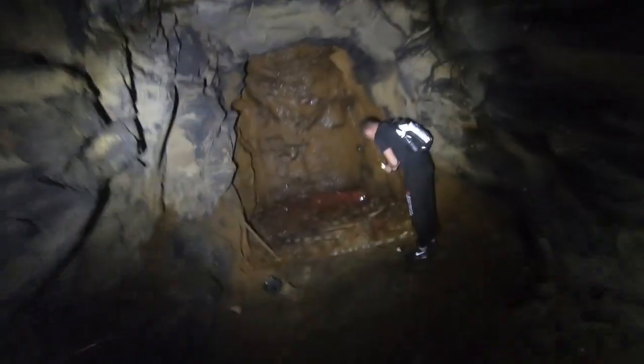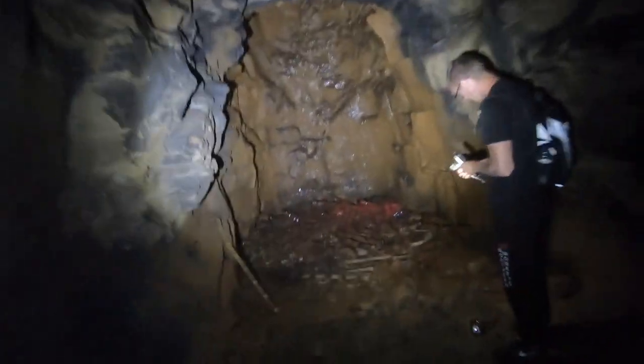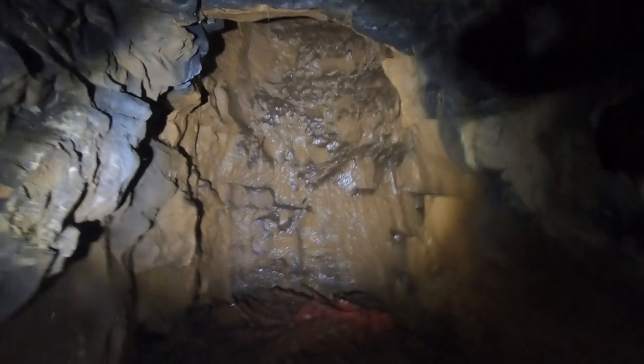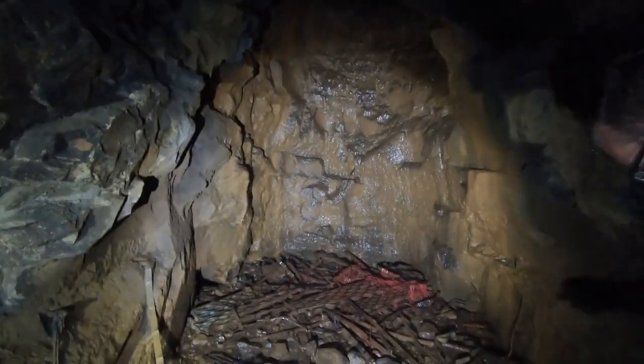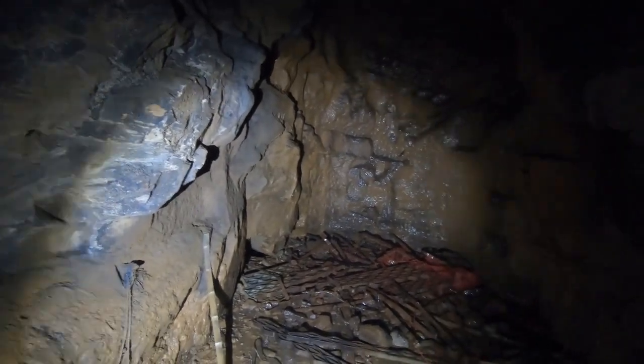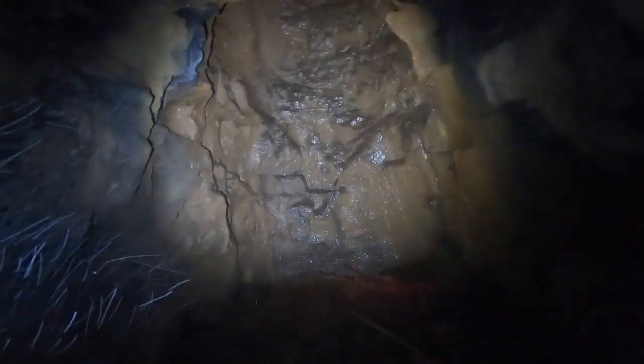There must be a little stairway somewhere to get down to the river. We definitely need some photos of this bit. Look at that. Oh, that door can come down the wall, innit? We got it! I know, bro. Get in.